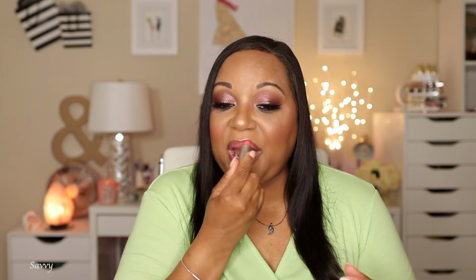So lips. Today I am wearing this Bare Minerals color, and I'm not really a bright color person, but this is not too bright. It's just a perfect spring pink, and we're moving into summer. This shade is called Creativity. This lipstick is only $20. So if you don't want to spend a lot on a lipstick, this is very affordable.